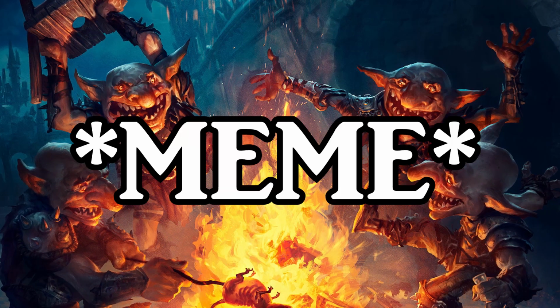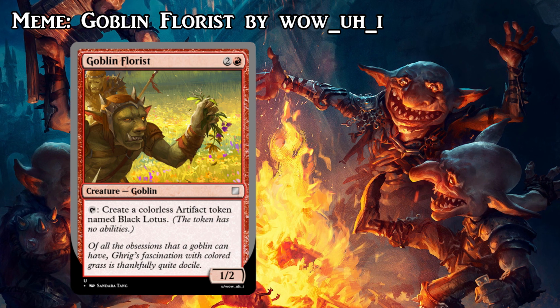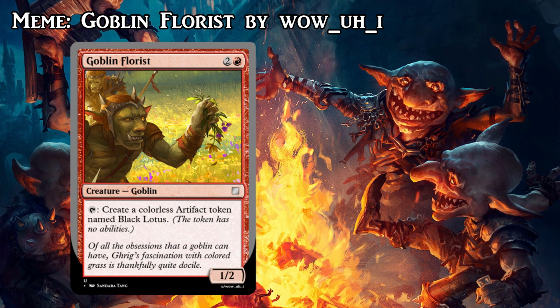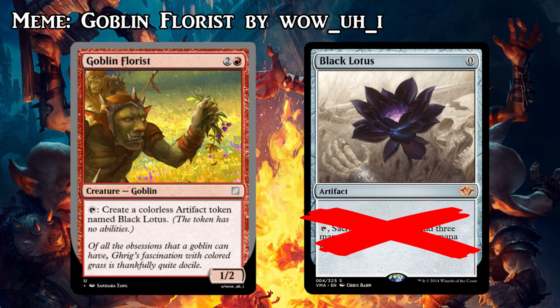Our first shout out this week is Goblin Florist. It costs 2 and a red for a creature, Goblin, that's a 1/2 with tap. Create a colorless artifact token named Black Lotus. The token has no abilities.